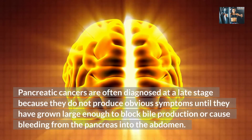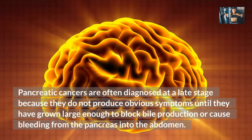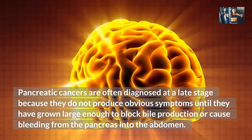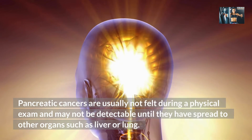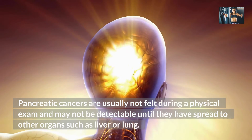Pancreatic cancers are often diagnosed at a late stage because they do not produce obvious symptoms until they have grown large enough to block bile production or cause bleeding from the pancreas into the abdomen. Pancreatic cancers are usually not felt during a physical exam and may not be detectable until they have spread to other organs such as liver or lung.